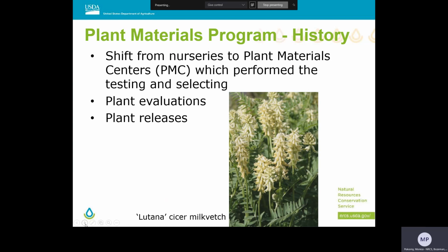After a plant evaluation, plant release occurs, and the foundation seed of that plant release is then provided to commercial seed growers for production and sale to the public. And in this manner, there's no competition with government entities.